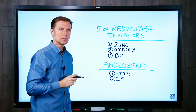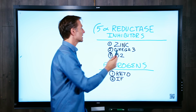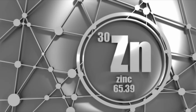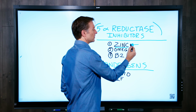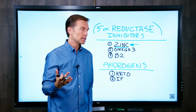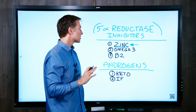So how do we reduce 5-alpha reductase, this enzyme? What you do is you take a natural 5-alpha reductase inhibitor. Zinc is at the top of the list. And if you think about it, zinc is also really important in your immune system, okay? So if you have alopecia, for example, which is an autoimmune condition, this would be very, very important, in which case you would want to also add vitamin D in large quantities.